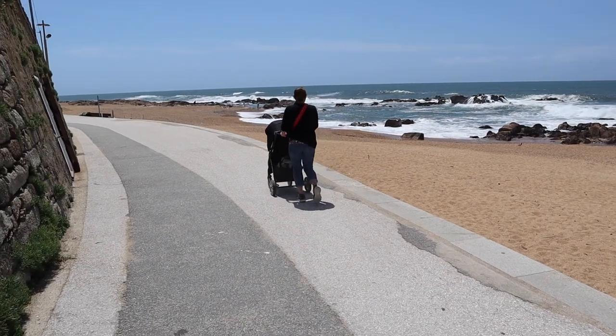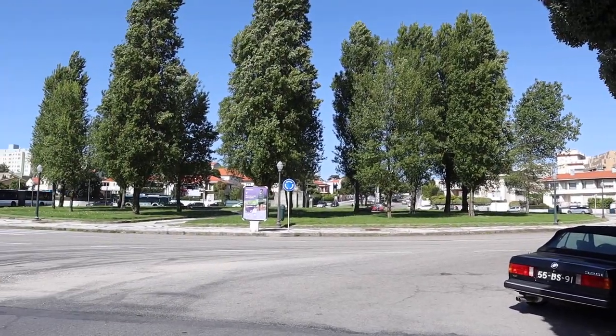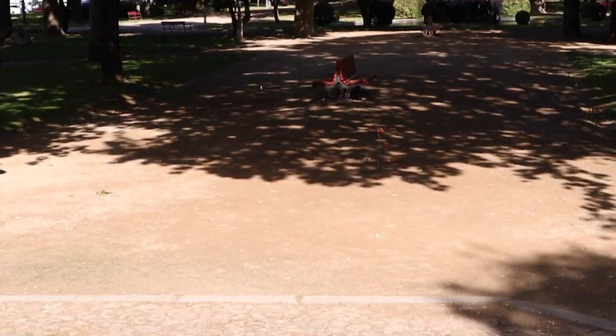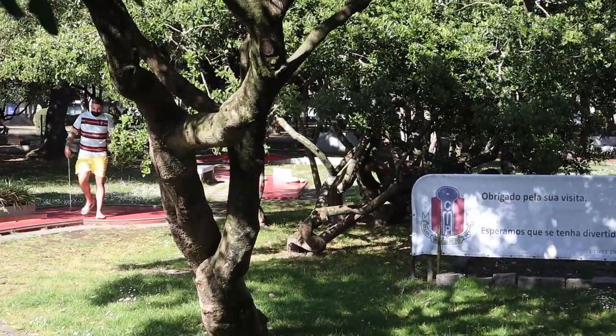The neighborhood is known for the beach and its luxury, but you will find green spaces there as well. Jardim do Passeio Alegre is a great park to walk around in. It also has a spot to play mini golf or a little cafe to grab a coffee.